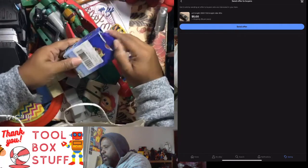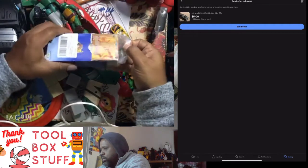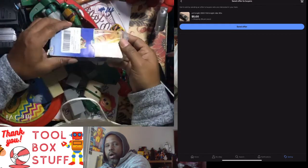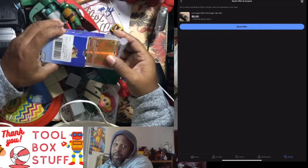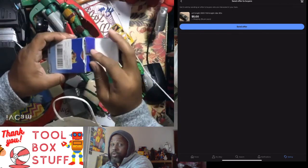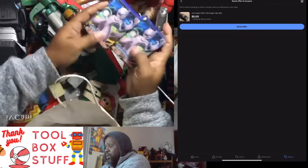So these are Pokemon cards. I haven't really looked into them as far as figuring out what year they're from. When I look for Pokemon cards, I'm looking for 1995. I'm looking for those type of numbers. Back when I was in junior high and high school, when Pokemon first came out. I got 2 of these. Paid $3.50 for both of these.